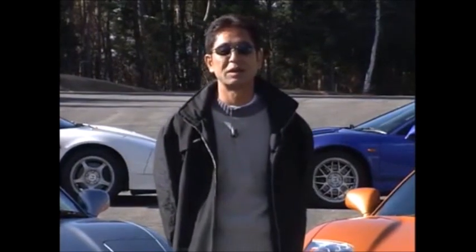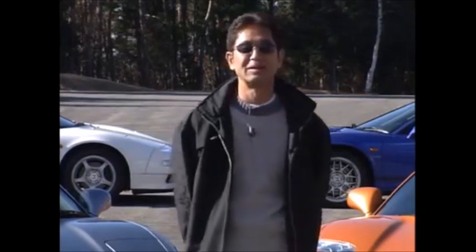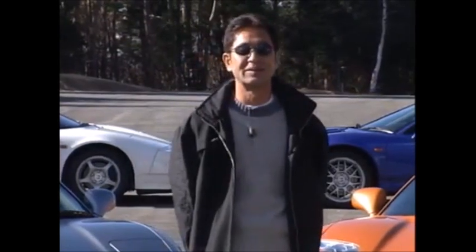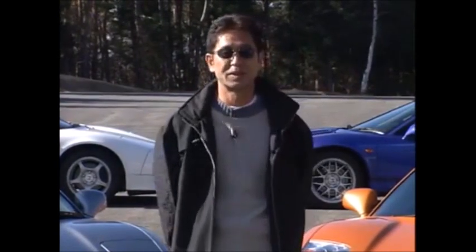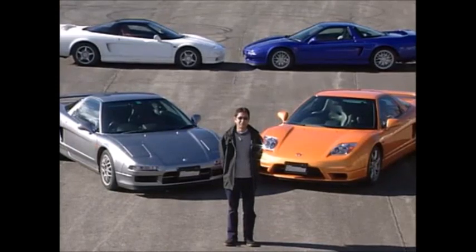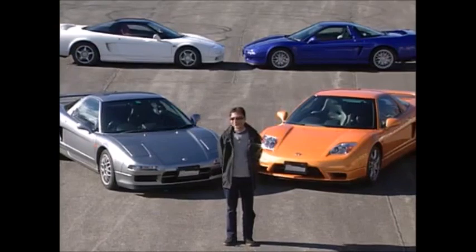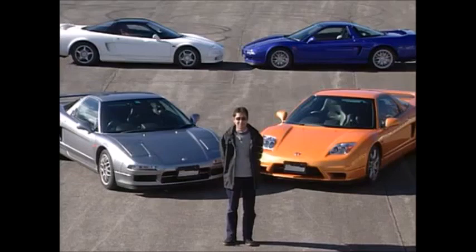Do I like it? I'd have to think about that. Looks like a bug. Anyway, looks doesn't matter much if it's fast. We'll take the new Type S against the old models. The old models? I personally have a 3.2-liter NSX, but it's already an old model, which is such a shame. Anyway, we have all the major models here today to compare the new Type S with.